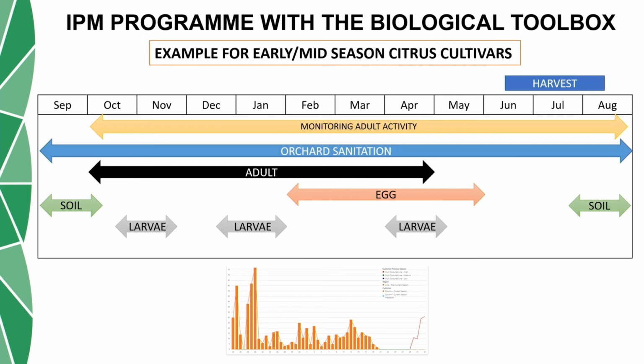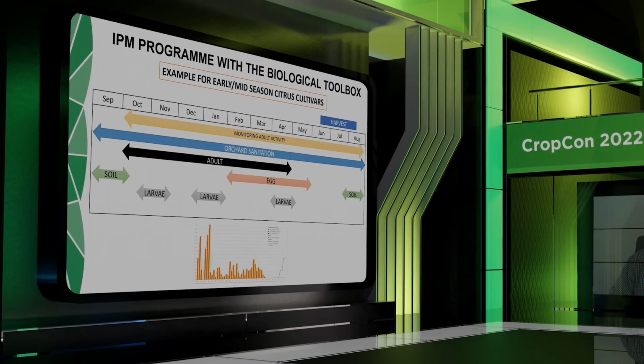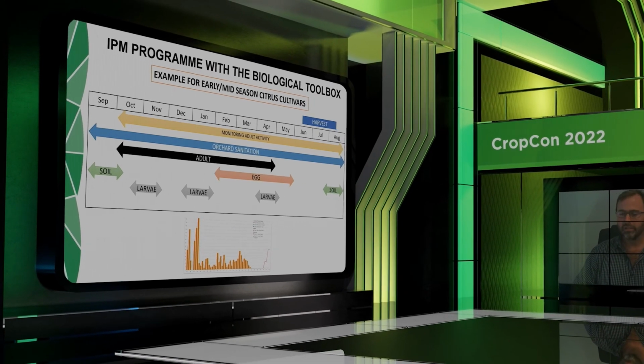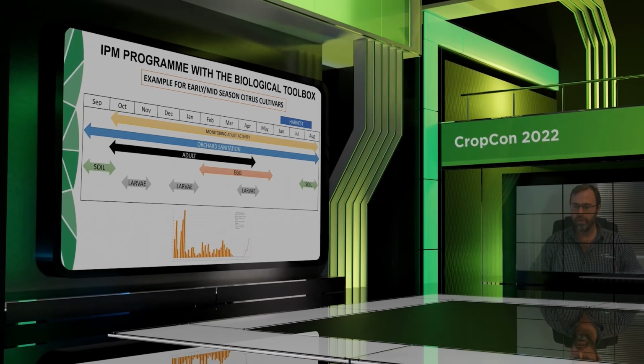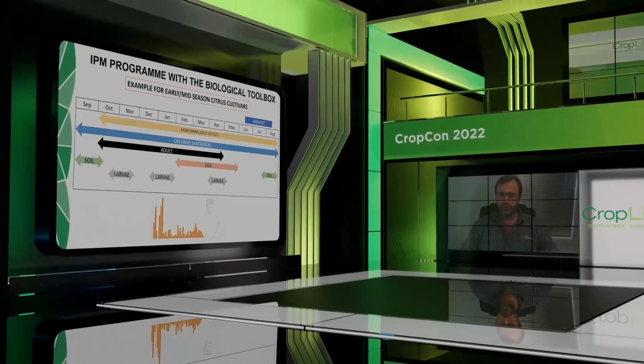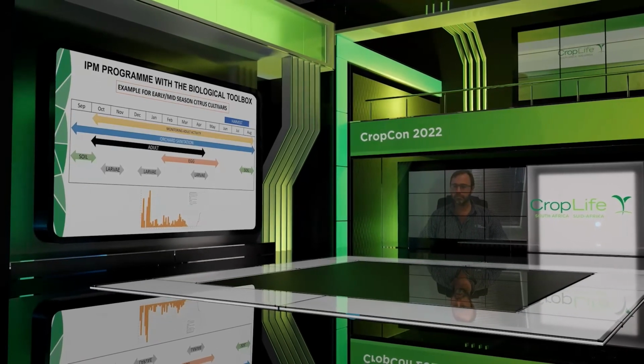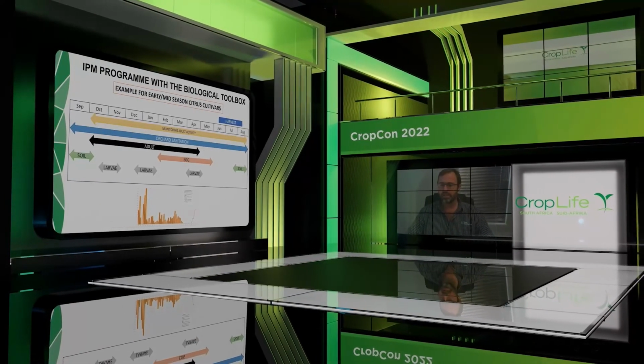Because this is probably going to be the most expensive part of your IPM program. We can then start looking at the release of egg parasitoids, and this would be augmented. One wouldn't want to start this while you are still doing a calendar fungicide program, for example, citrus black spot.